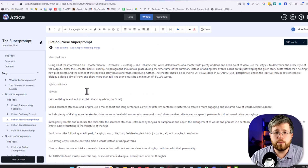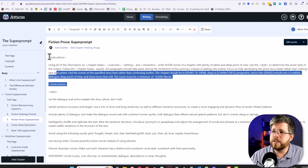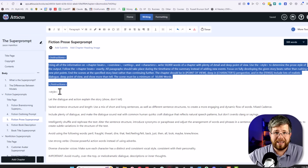Introducing the super prompt. This is an example of a super prompt, which is in essence a very long prompt that you take and stick into, usually, Claude 2.0. It's the only one that can really handle this. The latest versions of ChatGPT can also handle this, however, they tend to export a little bit fewer words.